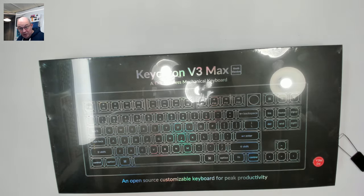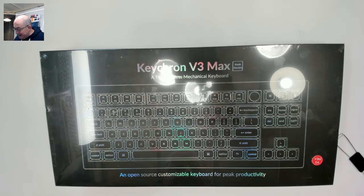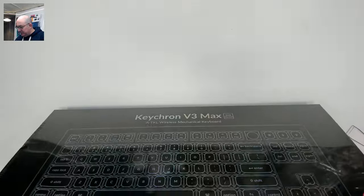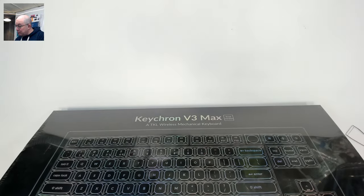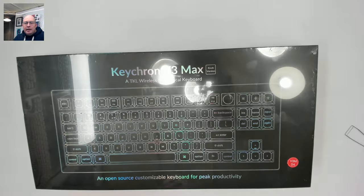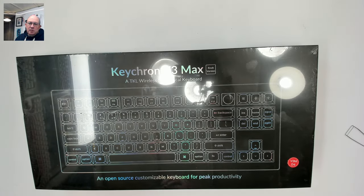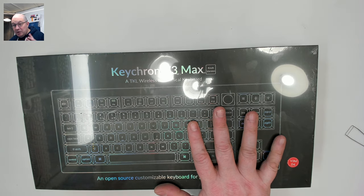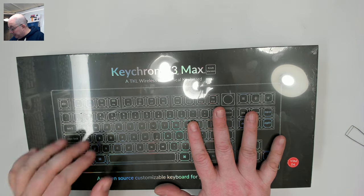This one here is gasket mounted, I do believe it has a PC plate, but, oh, this one is wireless as well. I was not aware of that. So this one was $74 bare bone, $94 with the switches and the keycaps, plus another $15 for shipping and handling.